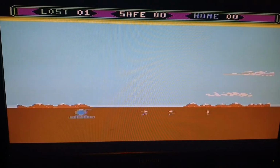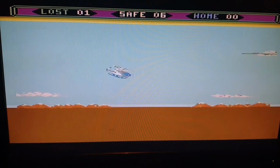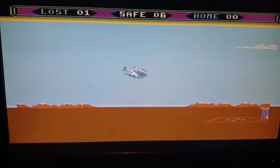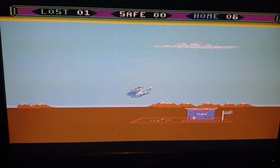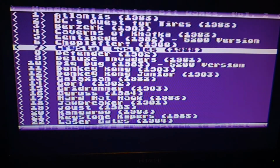Hey, here we go. Everyone get in. Can't land this thing. Yeah, that's Choplifter. Really good port. Enjoy that one. This is how I was going to finish, didn't I? Dig Dug, that's a classic.